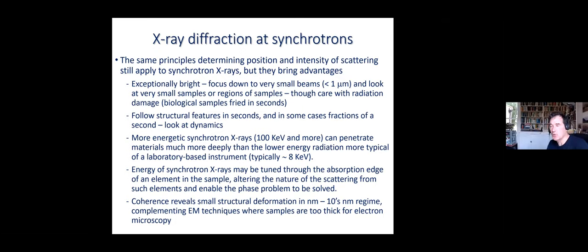diffraction in general. The question is, why do we bother going to a synchrotron to do these measurements when the principles are the same for our laboratory-based X-ray diffractometers, which are fractions of the cost of going to synchrotrons? And we do that because synchrotron X-ray diffraction gives us a number of critical advantages over what you find in the research lab. So we've already seen, and we'll have some good examples a little bit later on, that synchrotron X-rays are particularly bright, and that means we can focus them right down to fractions of a micron.